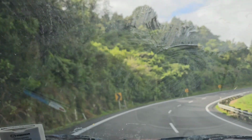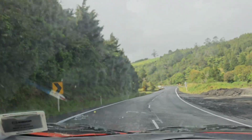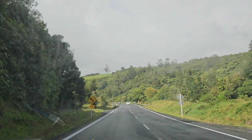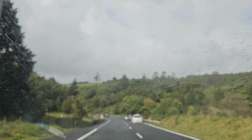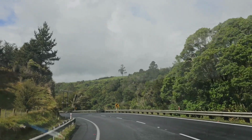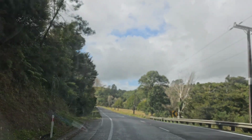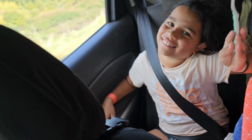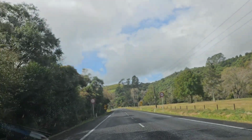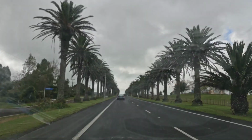So one thing we are trying to look for is there is a bike trail, but we're not sure if it's on the right hand side or is it near the road. So Lila's looking for that, but can't really tell at the moment where the bike trail is. She's probably asleep for a little bit.